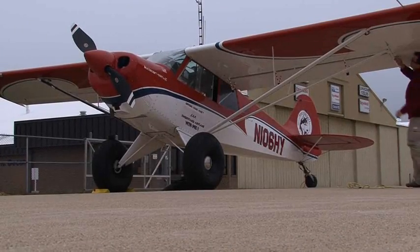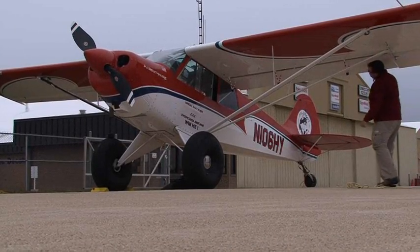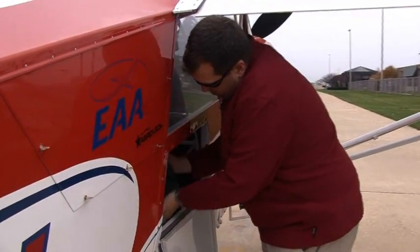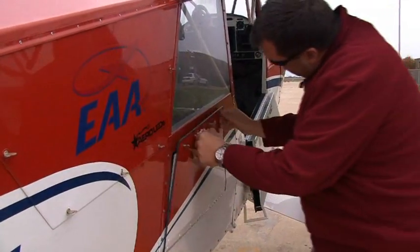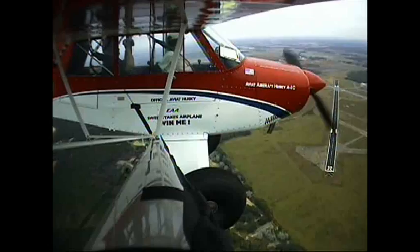I'm Jason Blair, and I'm the Executive Director of the National Association of Flight Instructors. We work with EAA, and for the last few days I've had the fun opportunity to help transition the EAA Sweepstakes Husky from Florida. We're en route now, and we're headed to the Minneapolis area in South St. Paul to put some skis on this thing.